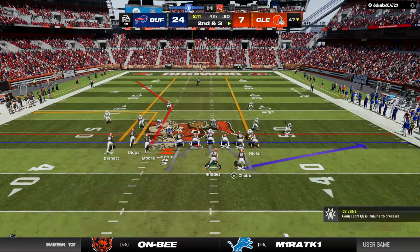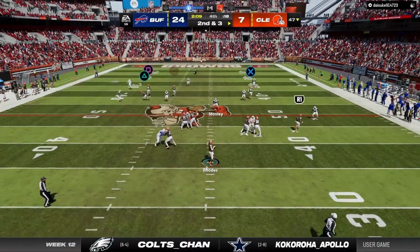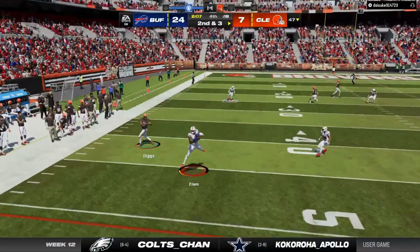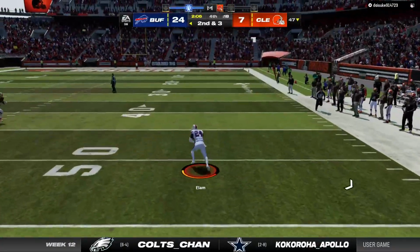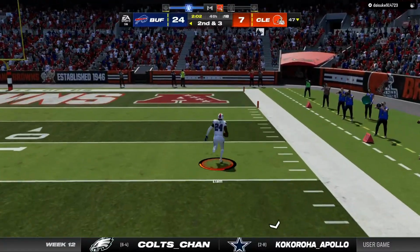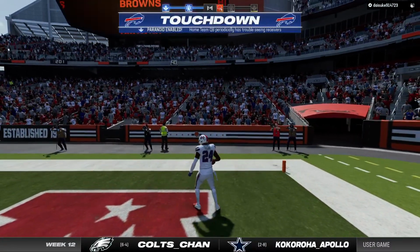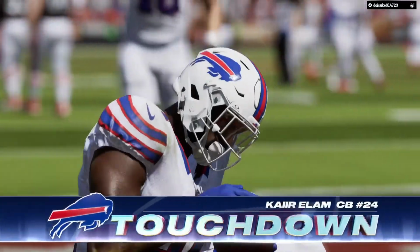60 Bobcat, 60 Bobcat. Looking to throw on 2nd down. Rhodes. And his pass is intercepted for the 4th time today. Kaiir Elam makes a pick. And he is going to score. It's a pick 6 and a Bills touchdown.